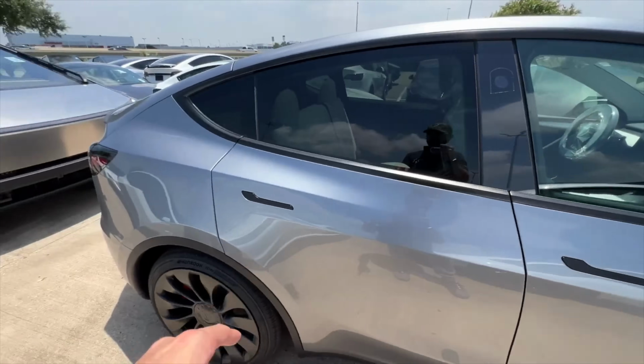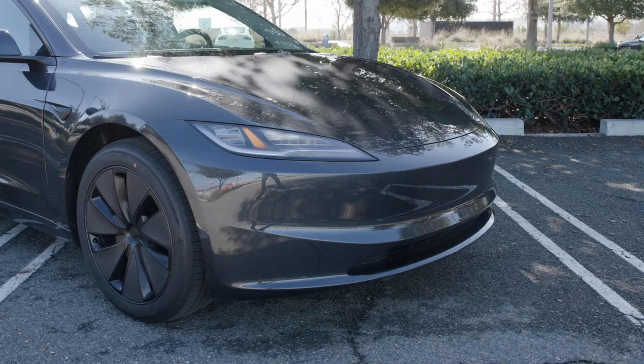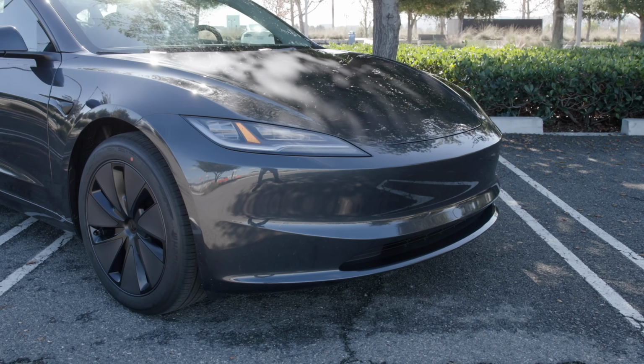Couple other things we're expecting with Model Y Juniper: front bumper camera finally coming, like Cybertruck. That's going to be super useful to see. Also, in terms of the lineup, I would expect something very similar to Model 3. So probably a more entry-level standard range offering, maybe rear-wheel drive. You'd have a long-range offering, and then your performance offering. So basically like what you got in the Model 3, give or take some specs.